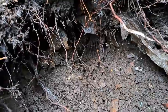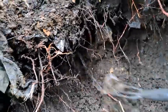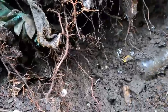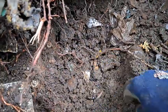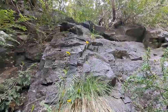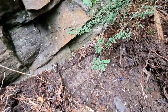Oh, there's an old Coke bottle, broke. All kinds of soda bottles in here. I don't know what that is. A piece of rubber or something. Boot. Sole of a boot. Nylons. Not seeing anything else of interest right now. See, I'm right at the foot of this embankment here, cliff actually, right up against it here now.